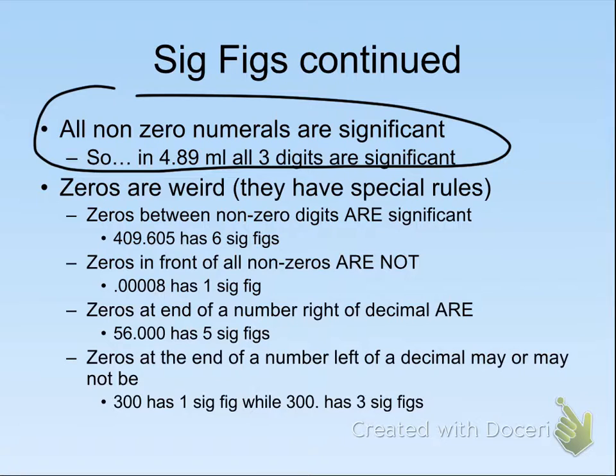So if you have a 0 between two non-zeros, it's significant. It's like it borrows its significance from its neighbor. If you have a 0 that's out in front of a bunch of non-zeros, whether it's behind the decimal or in front of the decimal, it's not significant. It's a placeholder. Okay? It is just holding the place.